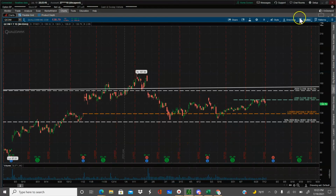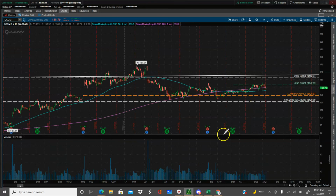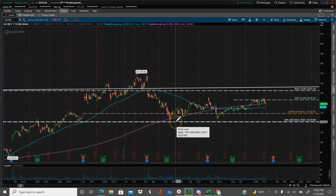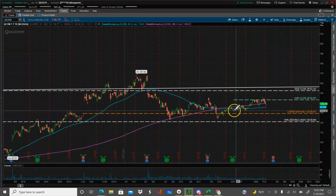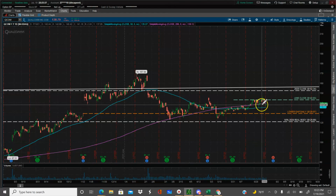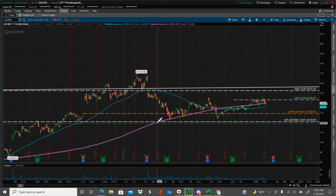Let's see where the 50 and the 200 are. Okay, so as you can see, the price is currently sitting below the 200 but above the 50. So we got a death cross here. The spread isn't necessarily getting wider, it's just stalling, and that's due to the consolidation. But be looking to see if that 50-day moving average holds, which is right at 135, and then see if the price can get above the 200-day moving average, right at 139 and some change.